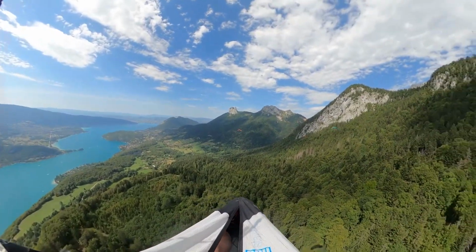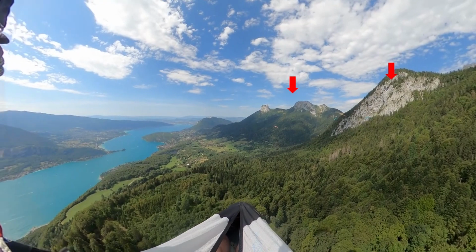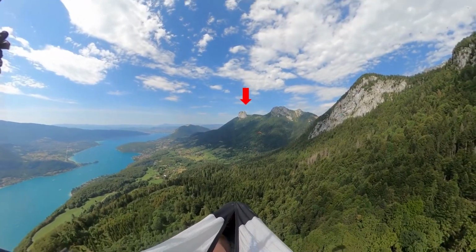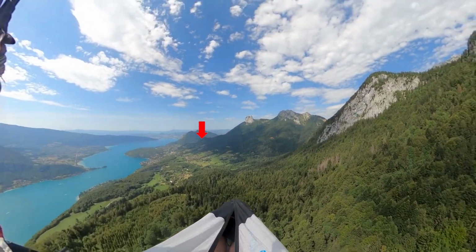After the takeoff most of the pilots turn to the right, and here we can find 3 different ridges where good thermals can be found for gaining height. And directly in front of us we can see the Planfait paragliding area.